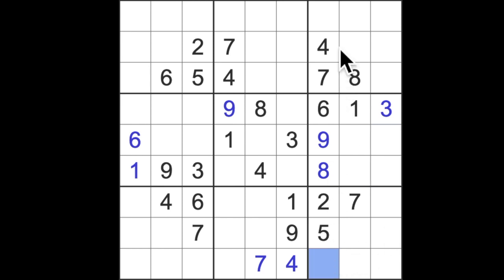What's going on at the ends of these? At the ends of the earth, I was about to say. We're looking for one and we're looking for three, I guess, at the ends.